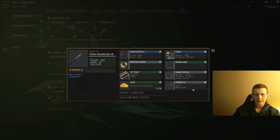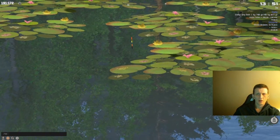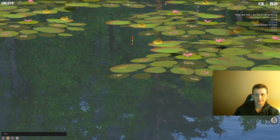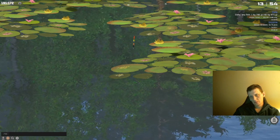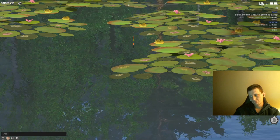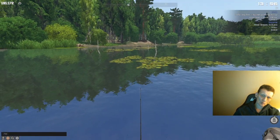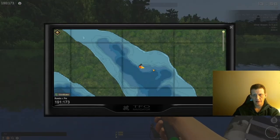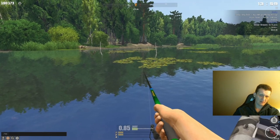Isn't this corn? Like, I figured corn was going to be killing it on carp. Potatoes got one quick. Okay, so let's try, first of all, let's look at the depth right here. Let's try going down to 85 depth.